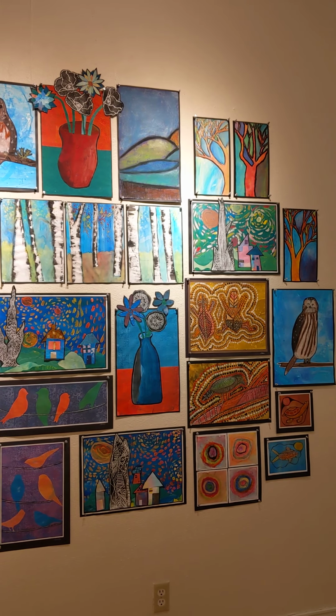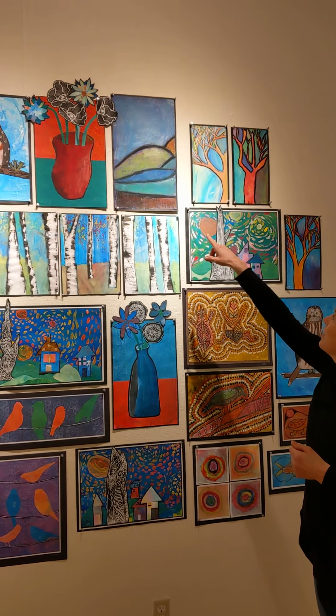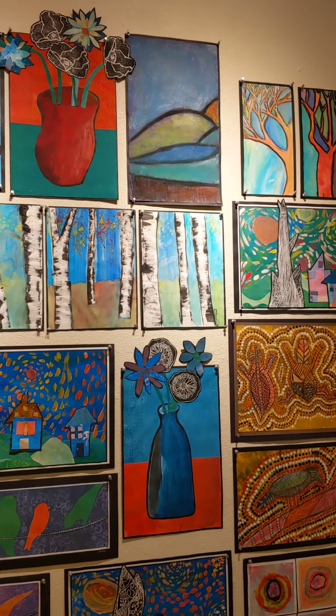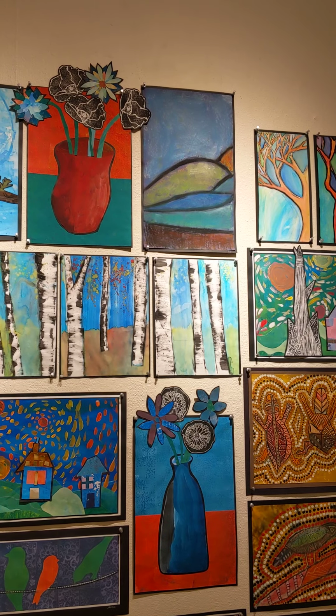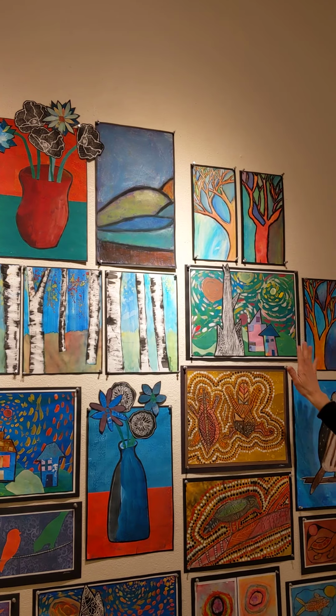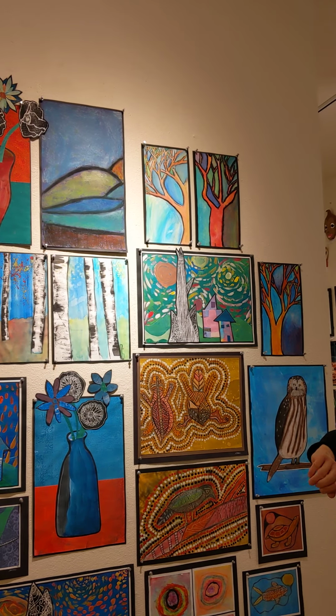So a lot of seasonal work. We use a lot of different mediums, as you can see. Chalk pastels. This is a K1 art lesson up here. And we explore so many different materials. Chalk pastels and watercolor. This lesson is also a K1 art lesson.